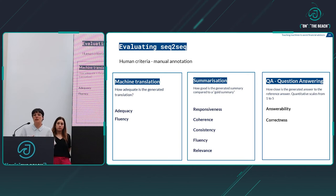What aspects are measured when we want to manually annotate responses or generated text? In machine translation, adequacy and fluency are important. In summarization, responsiveness, coherence, consistency, fluency, and relevance are important. And in question answering, which is not exactly our case, but can be related, researchers usually choose answerability and correctness.